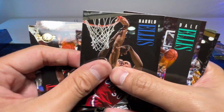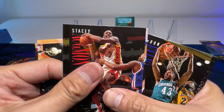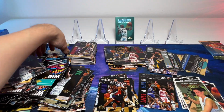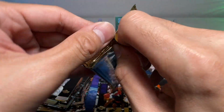But the thing about freezing your cards is that there's a chance that it will get wet. So you have to do it really fast, because of the water vapor, the cards might get wet and damaged. So that's something you have to consider when freezing your cards.